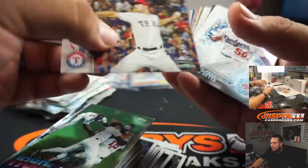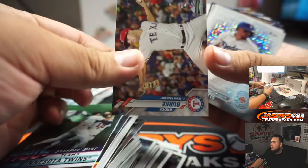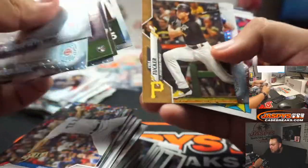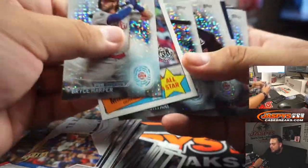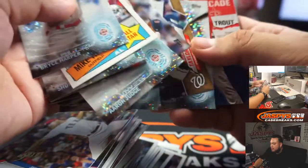The only difference I think I might have missed is some of these inaugural seasons, so I don't know how short printed those are. I feel like I don't know what other rookies besides Yu Chang I had to look for, so I might have missed some as well. But again, all this stuff, I got you guys. It'll be penny sleeved and top loaded.